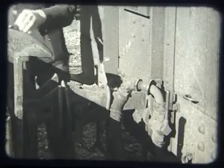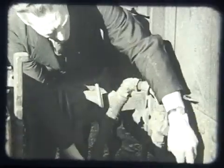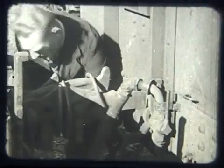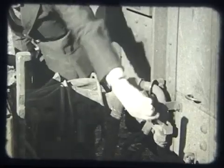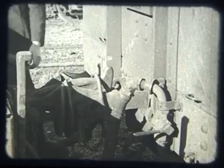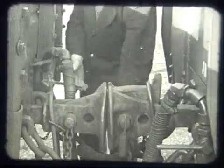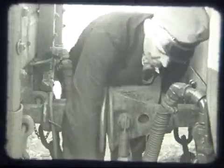Watch the operation of coupling and always follow the same sequence. It will save time and make the job easier. Start at the far side and work towards the near. Follow the reverse procedure in uncoupling. Again, notice the economy of movement.